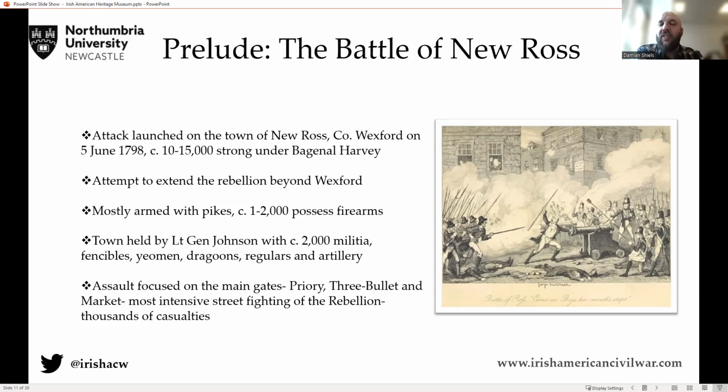This set the scene for the government forces being able to launch multiple invasion points into the county of Wexford, and ultimately defeat the rebels, the insurgents, at Vinegar Hill. But the Battle of New Ross is worthy of mention because it is a savage battle and really one of the most notable urban fights that has ever taken place in Ireland. It was an attack launched on the 5th of June, a few days before the Battle of Vinegar Hill, which occurs on the 21st of June, to give you a bit of a timeline.